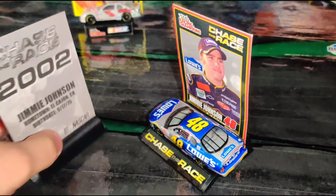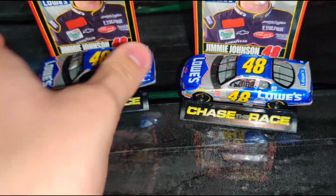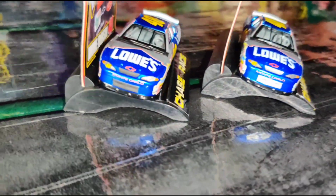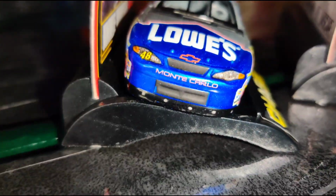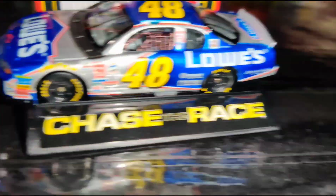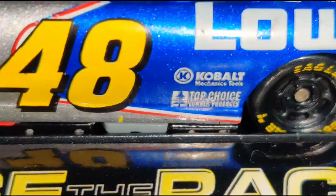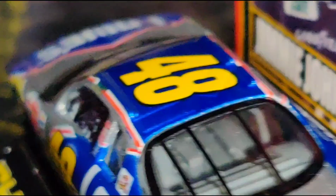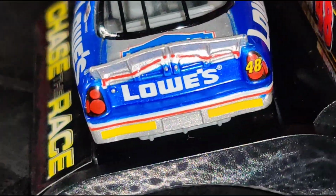Same exact paint scheme. But there is one key difference. And it comes right along the front here. So this one, this little front part is black. And this one, the little front part is silver. Also, right over here, this thing's gray. This thing's a little bit more silverish looking. And then in the back here, this one has a little bit more silver than this one.